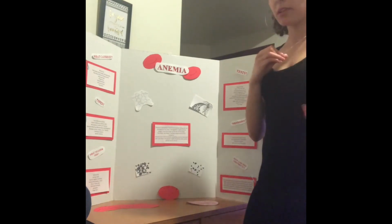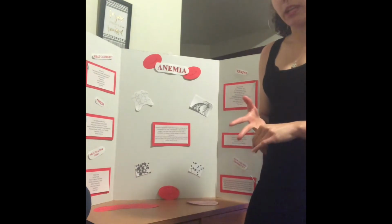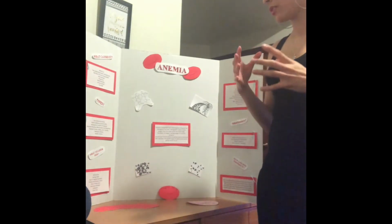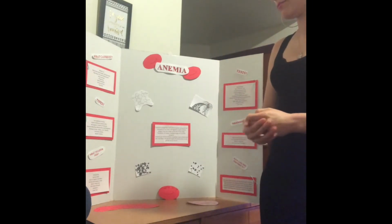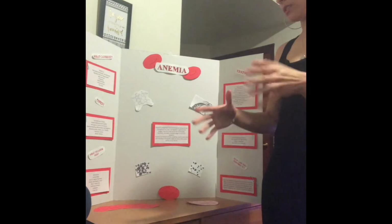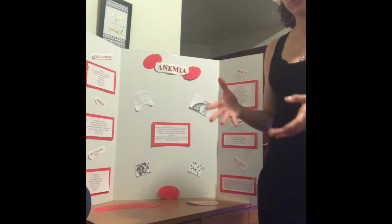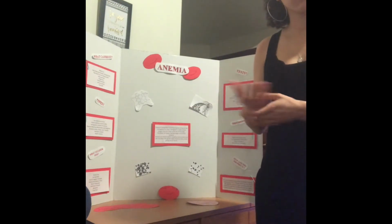So symptoms, so what to look for: feeling dizzy, weak, chest pain, headaches, irregular heartbeat, feeling cold, pale skin, and shortness of breath. So if you have a lot of those symptoms, you may want to go to the doctor and get tested.